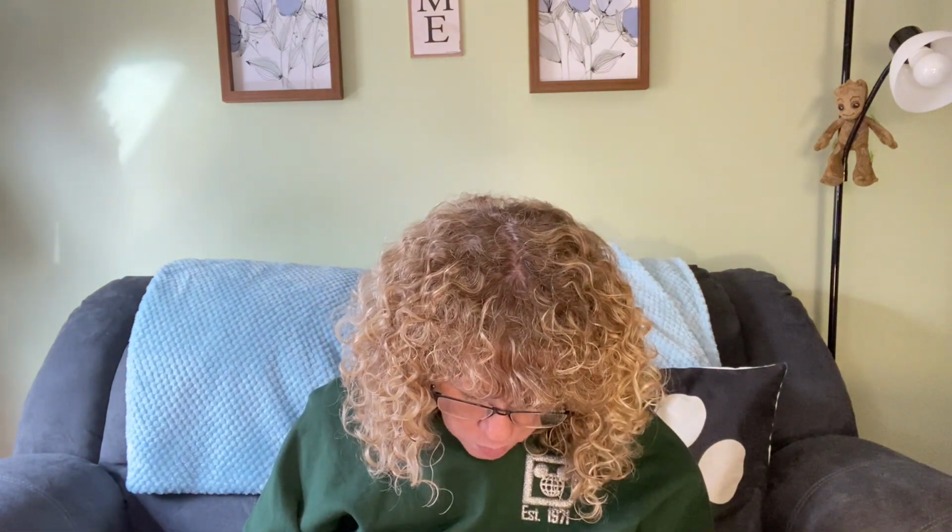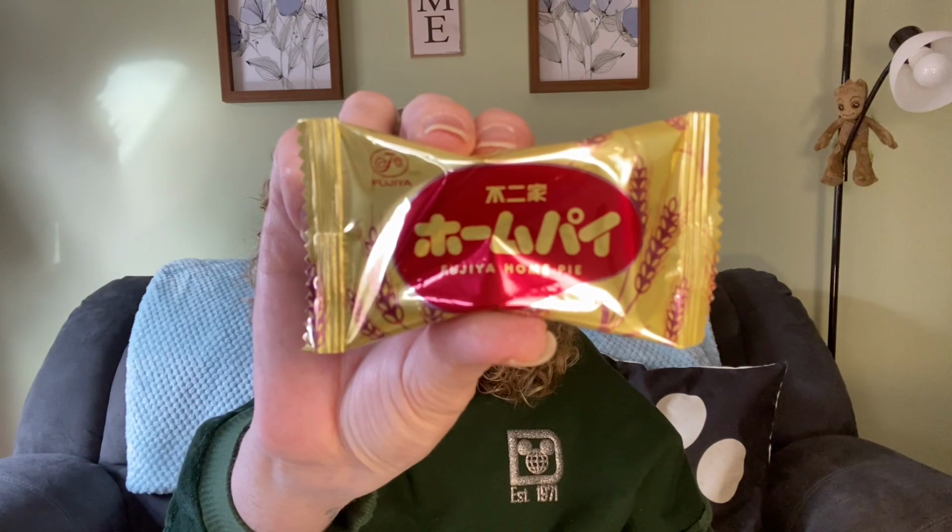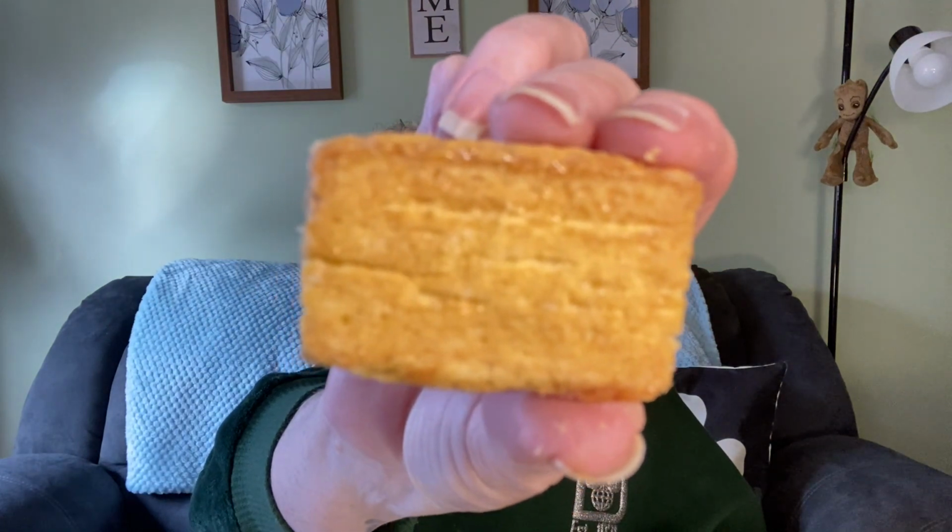Okay, this is what is called a home pie, a Fujiya home pie. I think it's probably like a cookie of some sort or a biscuit. Yes. Okay, it's a little biscuit, like a cookie biscuit. Cute. So it's just a little biscuit. I'll try it.